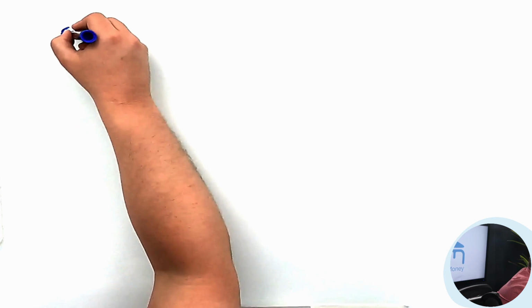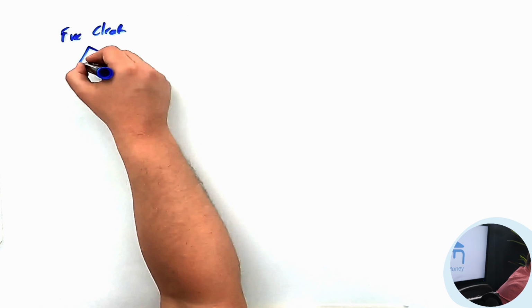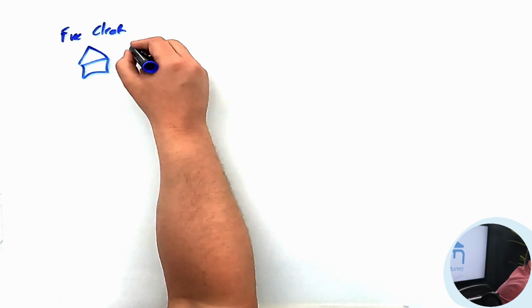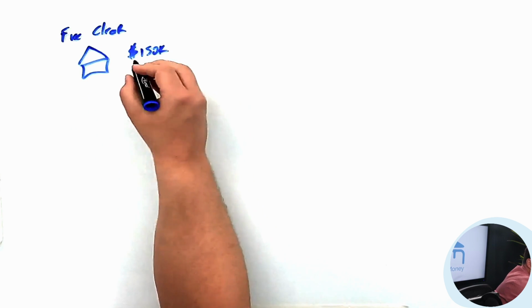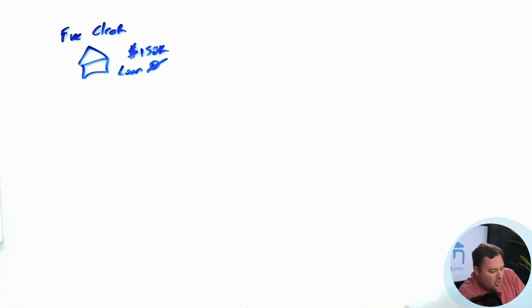So let's talk a little bit about this seller financing, okay? The idea here is there's a few scenarios. One of the scenarios is that a seller owns the property free and clear. So if the property is free and clear, that basically means this house right here, let's say the house is worth $150,000, the loan on the property is zero. Okay, so there's no loan on this property.